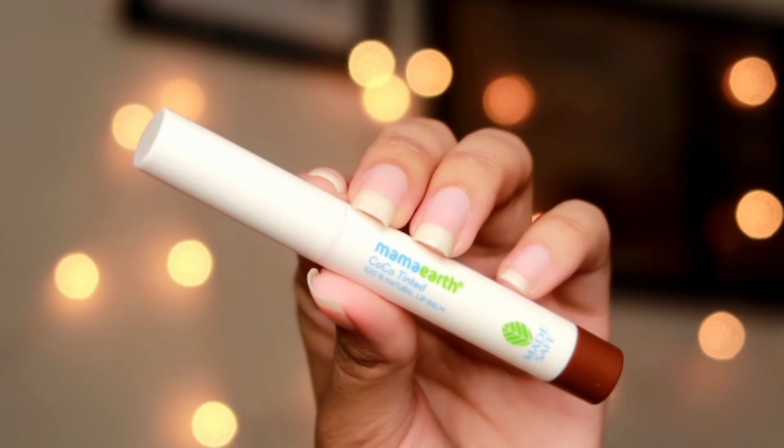You can see I am actually using multiple products before applying my makeup, but all of these are very lightweight, and that's why I am able to build these products up, layering them on my skin. Even though I'm applying quite a lot of different products, my skin still feels very light and it's not at all sticky or oily, nothing of that sort. I'm just going to apply that all over my face and neck area.